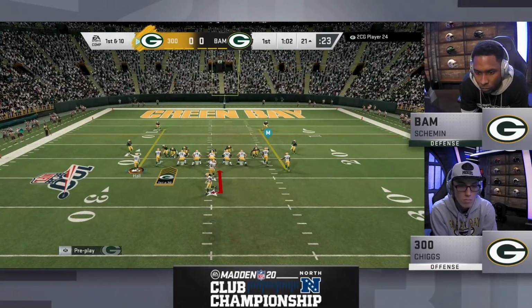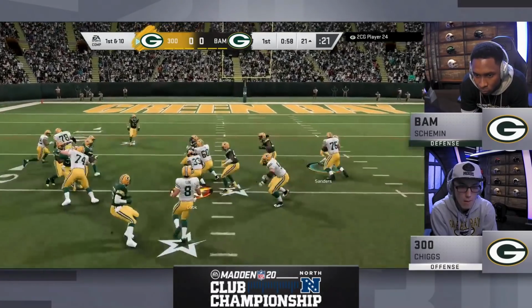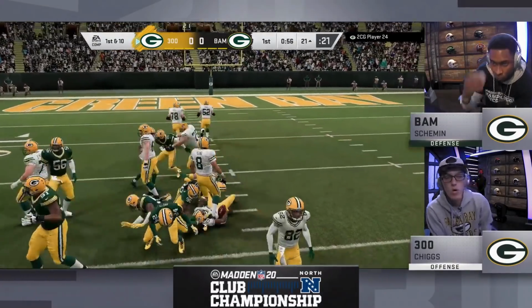Beautiful concept right there by Chiggs. He had double crossers. He had that deep post, it's really hard to guard, and then he had a slant across the other side. Just a great concept right there by Chiggs. It really stresses the user. Hand up to Dalvin Cook on inside zone. Winding and weaving, he'll pick up 3 and goes to the no huddle.